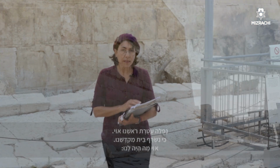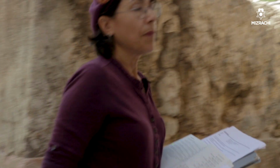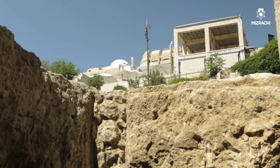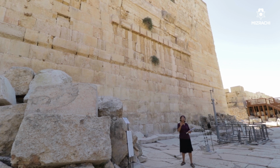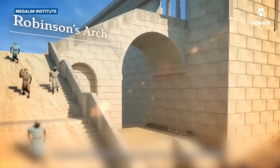We're now at the southwestern corner of the Temple Mount. Today, it's called the Jewish Quarter, the Rova HaYehudi. In the time when the temple was standing, it was known as the Upper City. And now we can see why. Above us is the bridge or flyover that brought the foot traffic from the Upper City to one of the entrances of the Temple Mount.